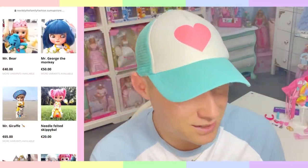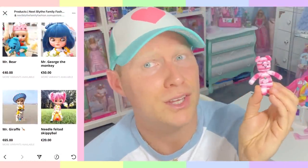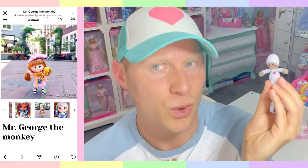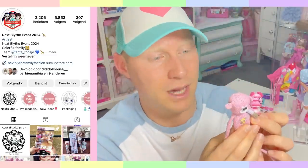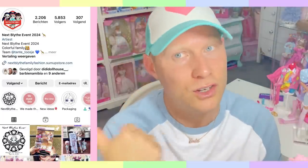And so there also is this little Mr. Bear, also very cute. And this tiny, weird little guy, I love it when something is weird and cute. So this is giving me all of that. I mean, and the craftsmanship is just so well done. So, I mean, everyone head on over to the Next Blythe Family, check out her shop, check out her page.